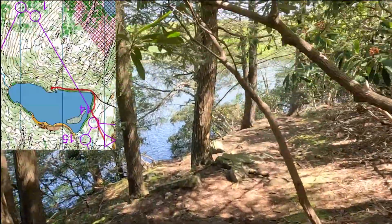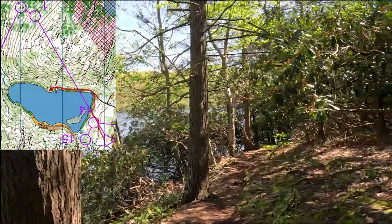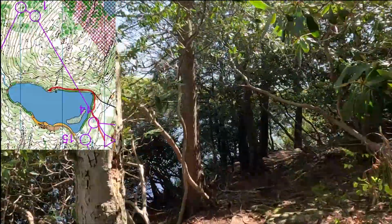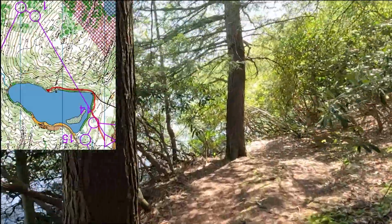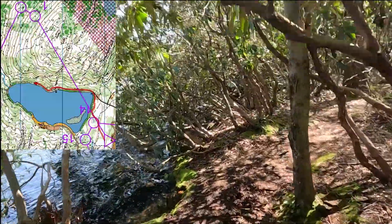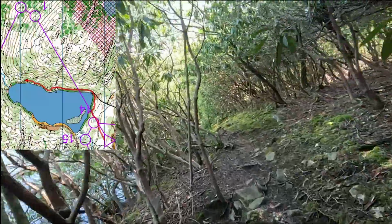And from this point on, I don't see anybody until I'm getting near the control. There were a couple of other people, maybe 3 others, who went this way, I think they were further ahead of me, that's why I never saw them. So let's just go around the lake here. If nothing else, it was a very pretty trail to go along.